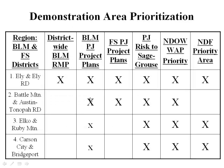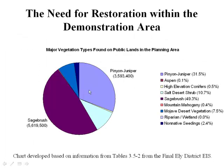When you looked at those and you broke it down by those BLM districts that I showed earlier in the presentation, the Ely Ranger District for the Forest Service and the Ely BLM District basically met all of our criteria in all the areas that we looked at. And that's not to say that there's not important issues to be addressed in some of these other districts as well. They just weren't necessarily as far along in some of their planning process and implementation process.